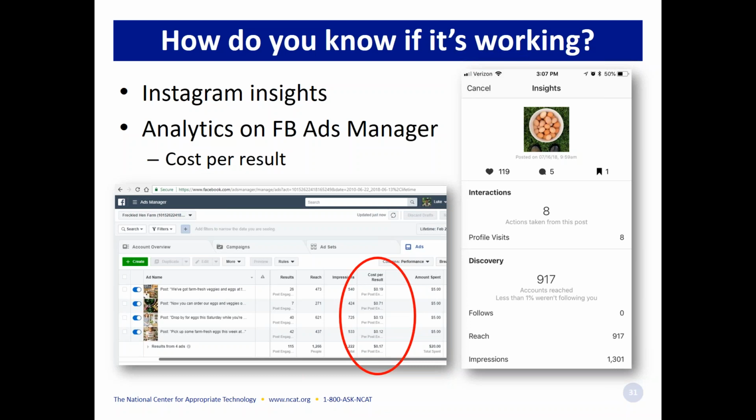Another thing you can look at in the Instagram app is Instagram Insights. For any of your posts, whether or not you've boosted it, you can click on Insights under that post, and you can see how many likes you've received, how many comments, how many people have saved that post, how many actions were taken.